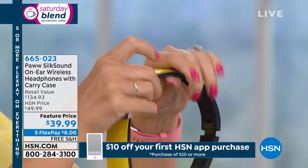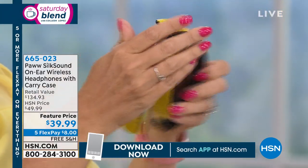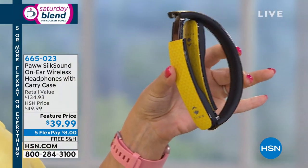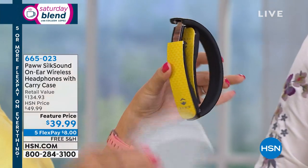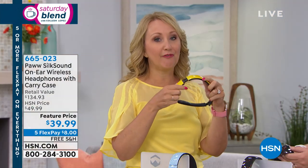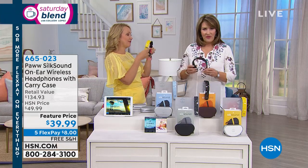These are super adjustable, so they just slide right up or down, however you want to wear these. And then they fold in to this great little tri-fold, which slip right into your coordinating custom molded Paw case, or you can pop these into your handbag or put them in a pocket. They are just the most adorable, comfortable, lightweight, easy to wear headphones out there. I want these. Aren't these great? These are fabulous, you guys.